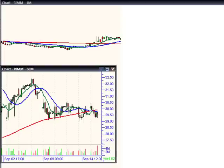So what I mean by projecting the base is this. If we take a look at the length of this base from left to right, it's about this long as I go left to right. So what I want to do is then project this distance both up and down in case there's a breakout or a breakdown of the consolidation.